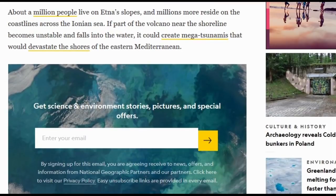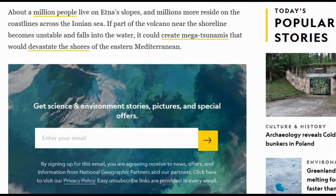About a million people live on Etna's slopes, and millions more reside on the coastlines across the Ionian Sea. If part of the volcano near the shoreline becomes unstable and falls into the water, it could create mega tsunamis that would devastate the shores of the eastern Mediterranean.